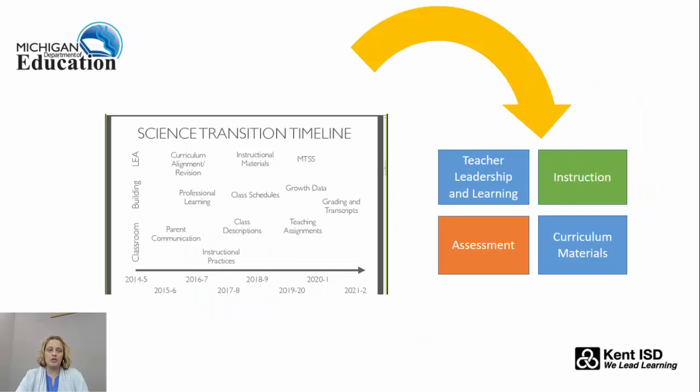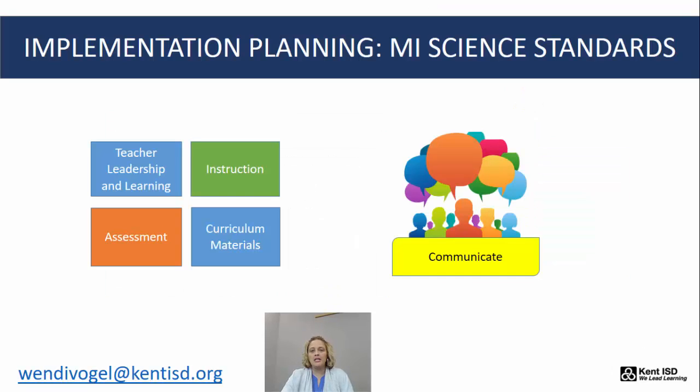So making that transition from the timeline that MDE has produced to the pieces that we're going to support using that NGSS implementation book, you can see that we're pretty much on par with what the state is expecting of us. So focusing on those 4 categories this year, I think will help us continue to move our implementation at the county level forward. I just want to remind you that as you, as a district, continue to implement those science standards, that you communicate out to your teachers, your administrators, as well as your stakeholders, including your parents, so that they know what's going on.